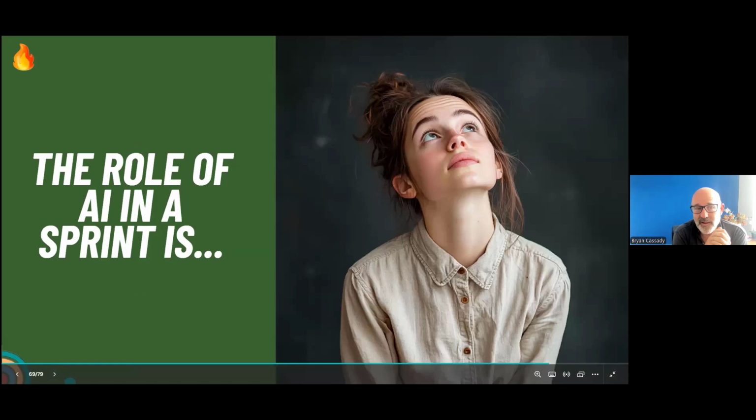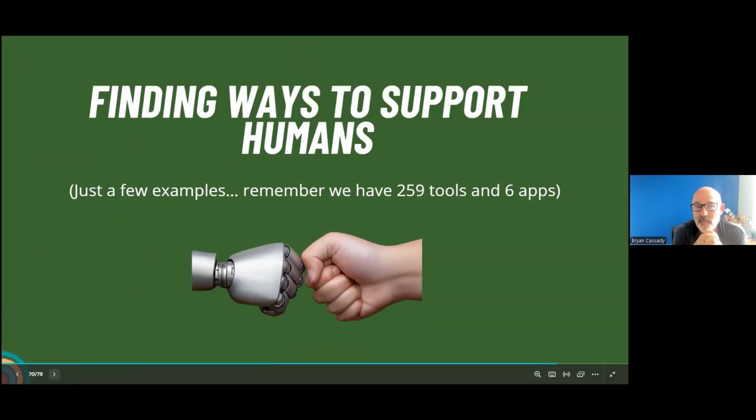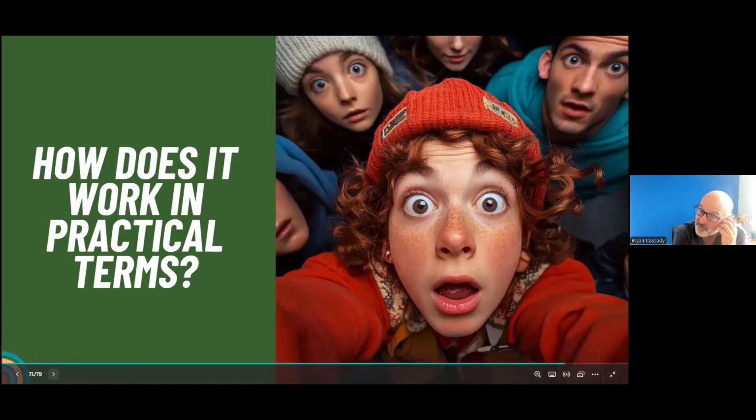So what's the role of AI in the sprint? AI in the sprint is not the person who does the work. It's a person who helps you with the work. It's a support for the human initiative. What we've shown you here is about 5 out of 259 tools. There's a lot more there behind the screens. If you fill in the evaluation form, you'll get a link. Unfortunately, all the tools don't run in Portuguese, but in the spreadsheet, we show you how to make them run.